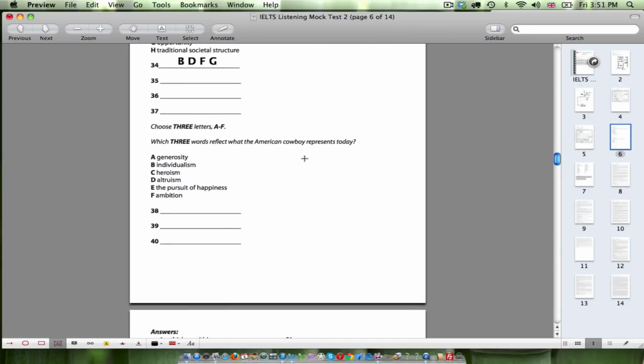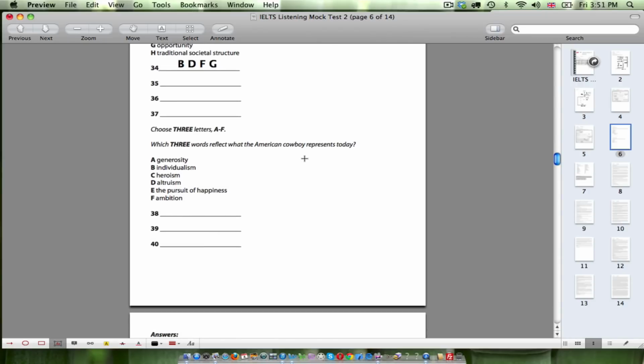Which 3 words reflect what the American cowboy represents today? So we have generosity, individualism, heroism, altruism, the pursuit of happiness, and ambition. Generosity, there wasn't any mention of that in what he was saying, so that is not one of the answers. Individualism, yes. So that would be 1. Heroism, yes, and he ties this to Hollywood movies and the image of the cowboy always doing the right thing, which also links us to altruism. So B, C, D would be the correct answers. The pursuit of happiness, not so much, and ambition, no. So the correct answers here would be B, C, and D.